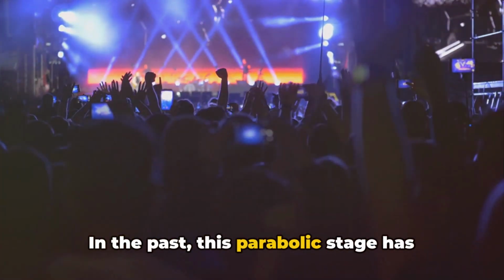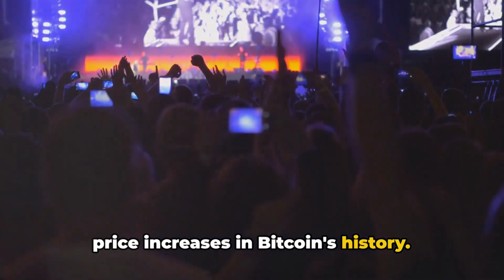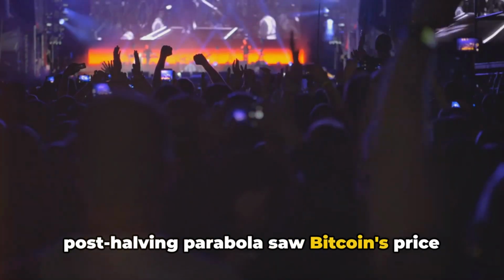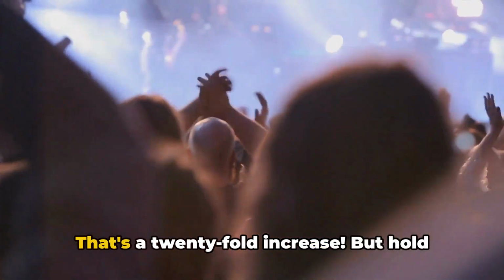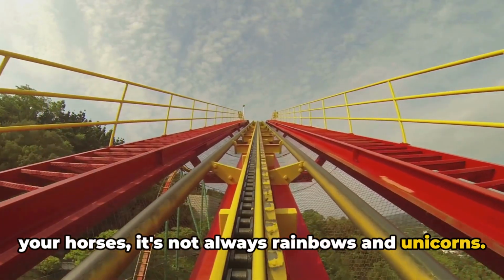In the past, this parabolic stage has resulted in some of the most dramatic price increases in Bitcoin's history. For example, the 2017 post-halving parabola saw Bitcoin's price skyrocket from around $1,000 to nearly $20,000 within a year. That's a 20-fold increase. But hold your horses, it's not always rainbows and unicorns.